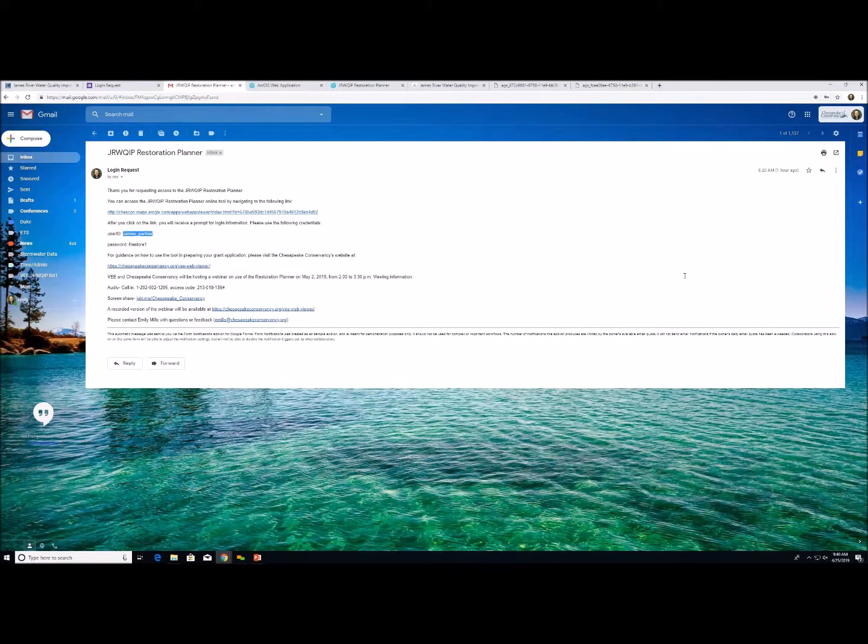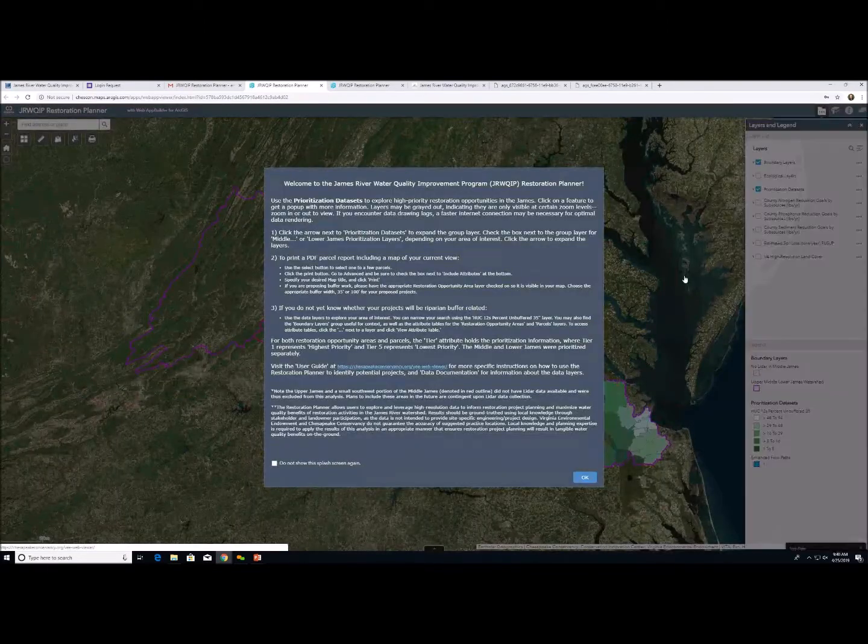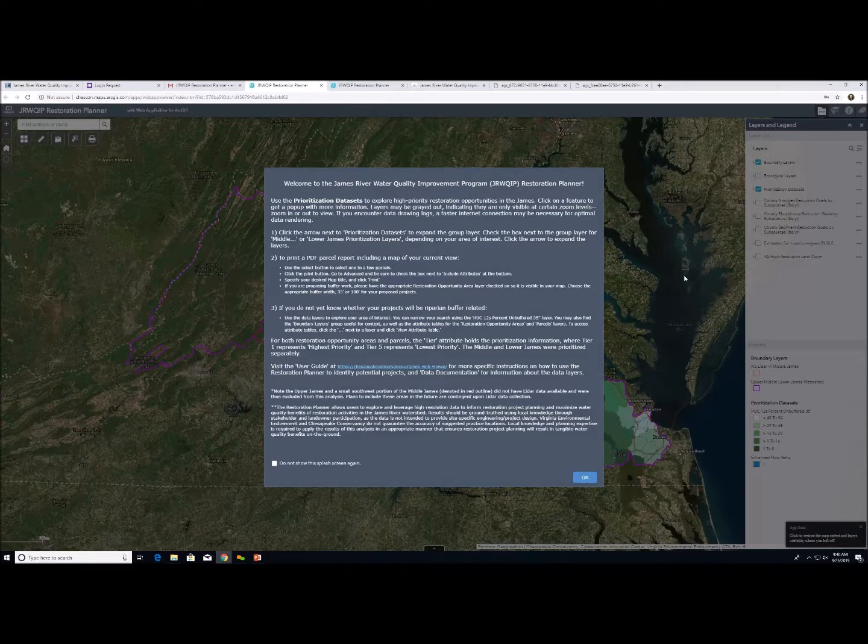There's also some login credentials here. User ID James Partner, and password is Restore1. That's what you're going to use when you get to this login screen here. So once you press OK, you're into the tool.